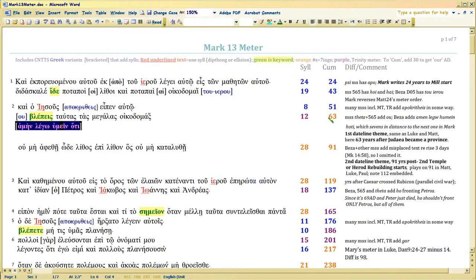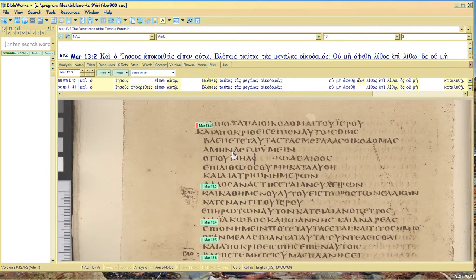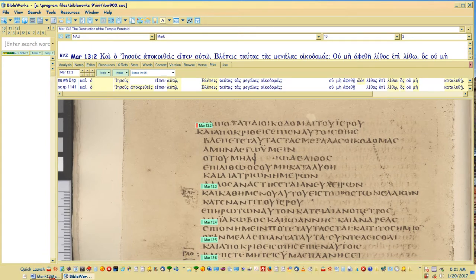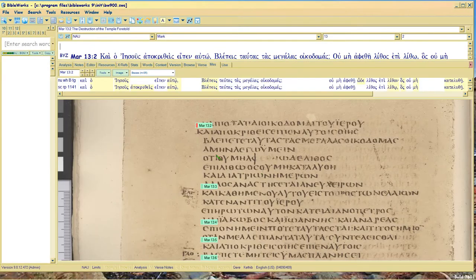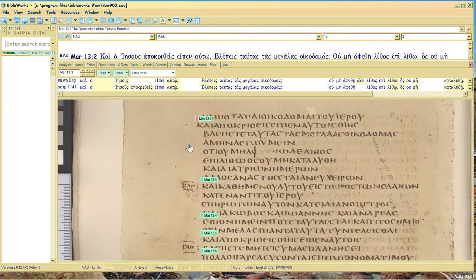Now, the guy who made that copy didn't know that the writers of scripture paid attention to syllable counts. They didn't know anything about this back when the church was like 200, 300 years old. They used to know that when these writers wrote, they wrote by syllable counts. As you can see here, because it's the same syllable count that is used in Matthew, as I've shown you in prior videos, and Luke, as I've shown you in prior videos. But the person who made this copy did not know. And yet, it stands all by itself.